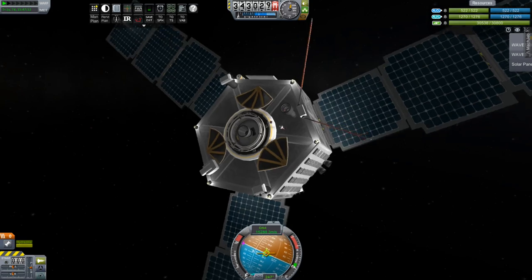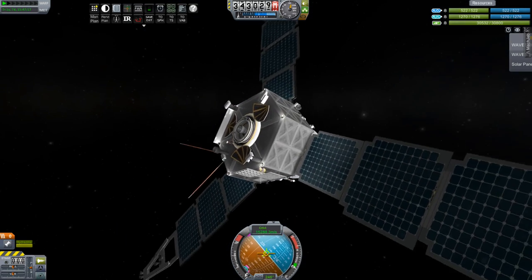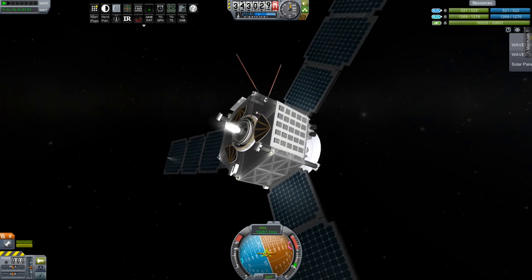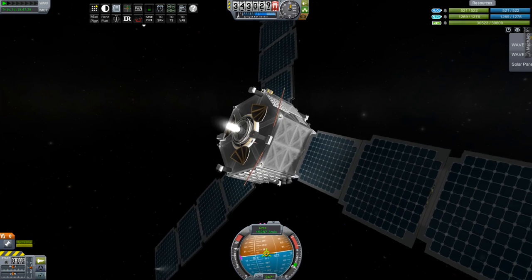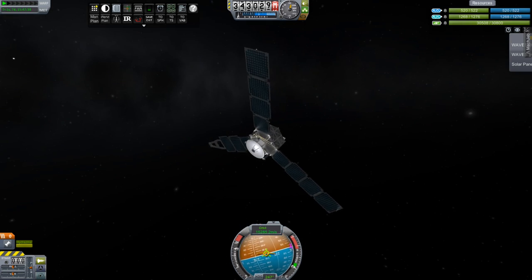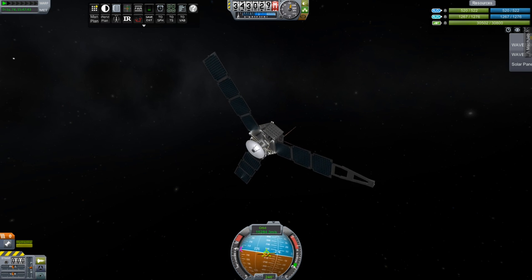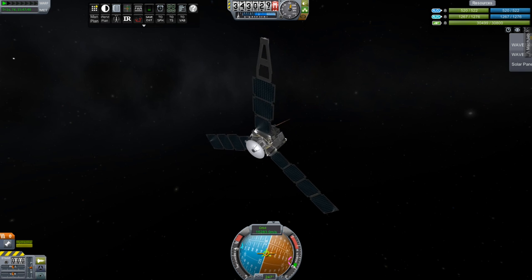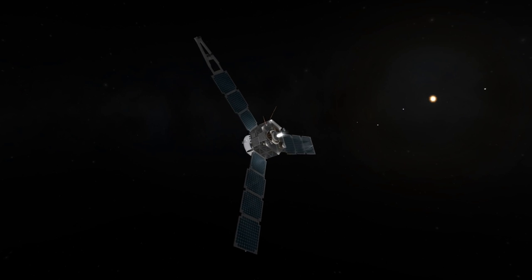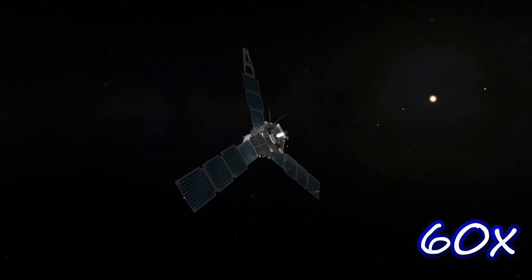We've used our RCS system to rotate ourselves into the correct orientation. We've opened up the shield on the Liros engine, and now we're firing it up, getting started on the first of those 30-minute long engine burns. Yes, I really did run this for 30 minutes. I just set a stopwatch and went off and got a sandwich and came back later and the burn was almost done. Our Liros 1B is still plugging away, doing its 635 or so newtons.